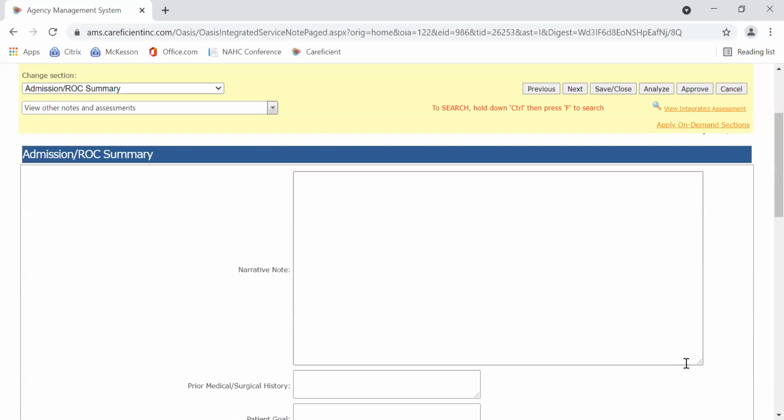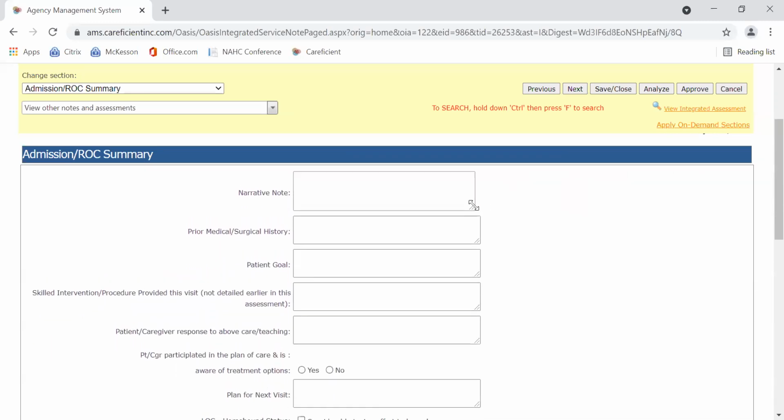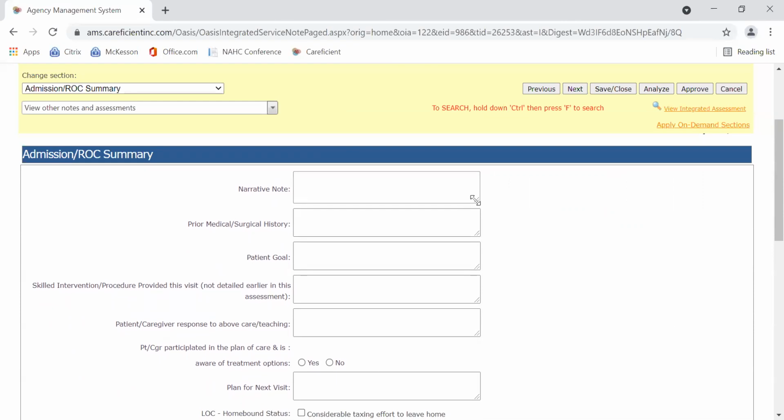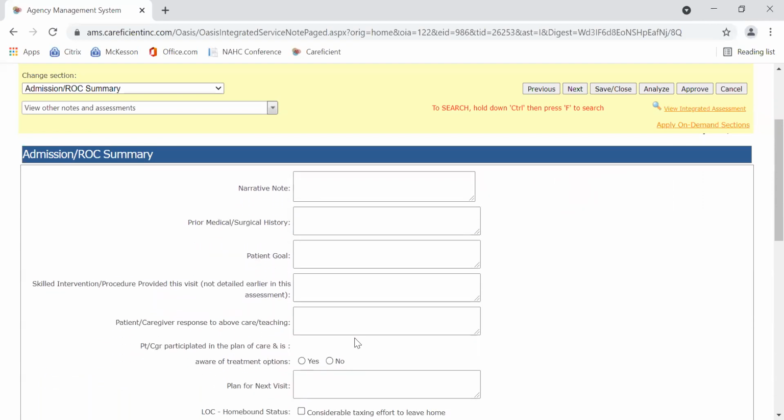I want to warn you though, that after 7 minutes, this box closes back up. It's an auto save function. You have not lost any of your documentation. If you step away from your computer and 7 minutes later you come back and it's back to this size, it's only because internally there's a 7-minute window where the computer auto saves everything you've typed. All you have to do is go back to the little lines and drag it open again and you can see everything.